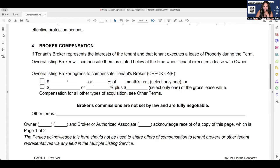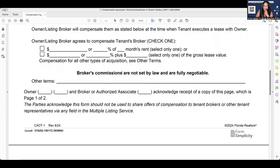Okay, either a flat fee or a percentage of the first month's rent, or a flat fee or a percentage of the whole lease value for that year. Okay, so you have to check one of those and put that information there. Brokers' compensations are not set by law and are fully negotiable. Obviously, this is the big thing that is in all our contracts now. And of course, here, any other terms that you might want to add.